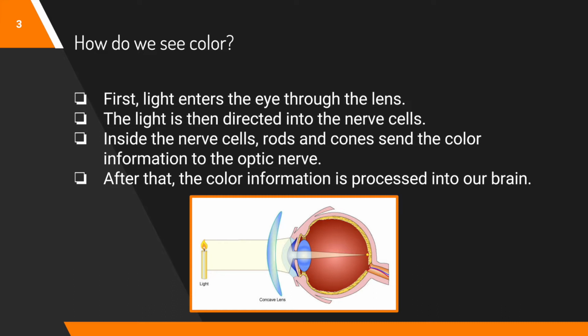To understand how colorblindness works, we need to know how we perceive color. First, light enters the eye through the lens. Light is then directed into the nerve cells. Inside these nerve cells, rods and cones send the color information to the optic nerve. After that, the color information is processed in our brain.